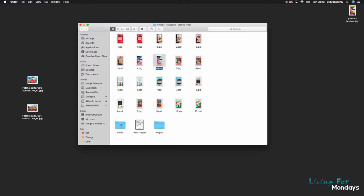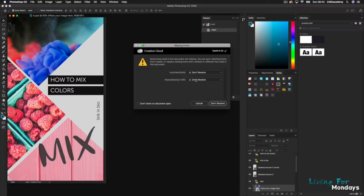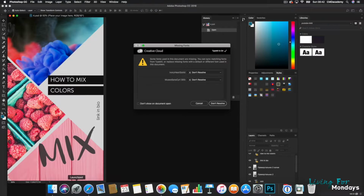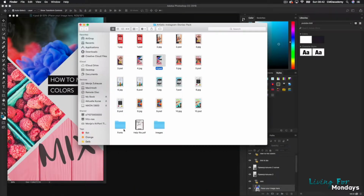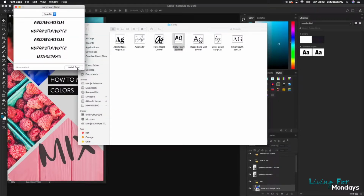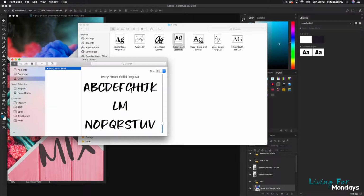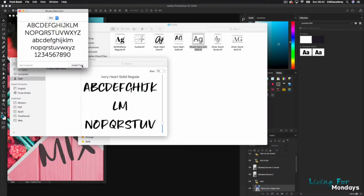Don't forget, here are also the fonts inside, and when I now open that, it keeps telling me that fonts are missing. So here's an Ivory Hard Solid, and there's a Museo Sans, whatever, it's missing. So I'm going to install the fonts right now. So Ivory Hard, just double click and install. You see, nothing easier than that. So, and that one.